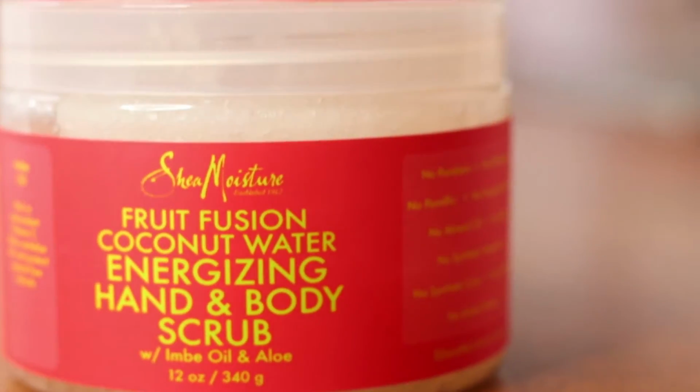I still need to get one of those cloths that I can use, otherwise it kind of scrapes my hands a little too much, but it is so great before shaving to exfoliate. So great. Try this stuff out. I don't think you'll be disappointed.